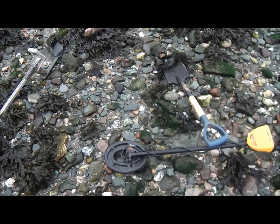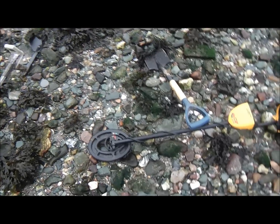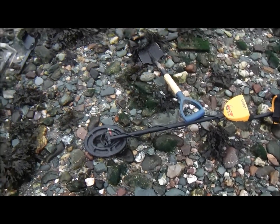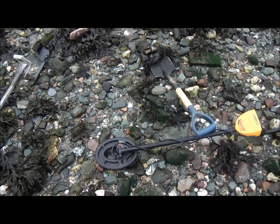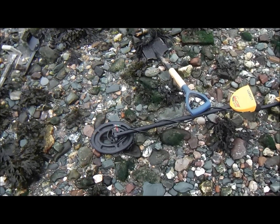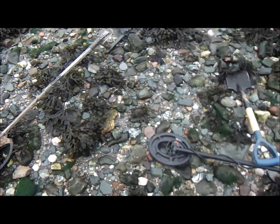This is a non-ferrous beach. I'm going to prove how it works on a ferrous beach, so I'll take it to Dumbarton Castle, where there's lots and lots of iron in the ground, and it should drone like a maniac. That's just the way that it should happen until we can settle the sensitivity down a little bit. But performing well here on a non-ferrous beach, finding coins and finding relics.